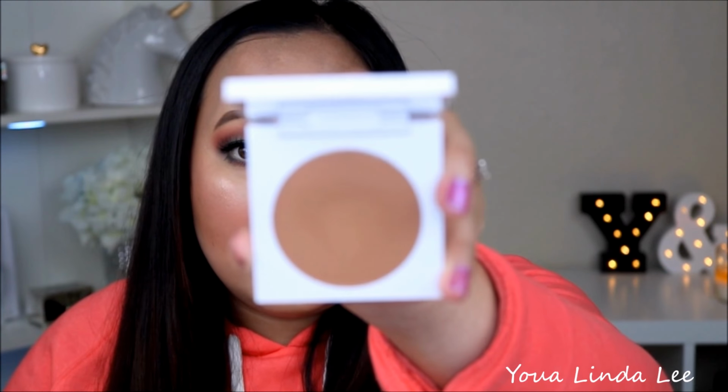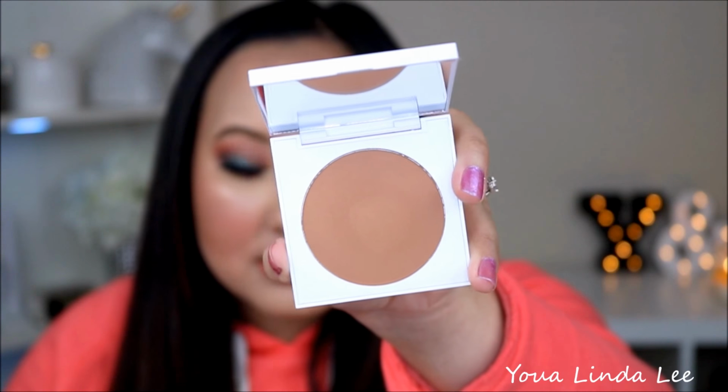So this is with the bronzer. This is in the shade Afternoon Delight. I think it's a really good formula. I really like that you can buy it in the compact. This with the compact is $8. It's really affordable. I like the formula. I think this is a perfect shade for me as a bronzer.